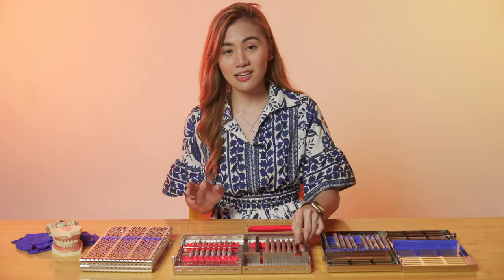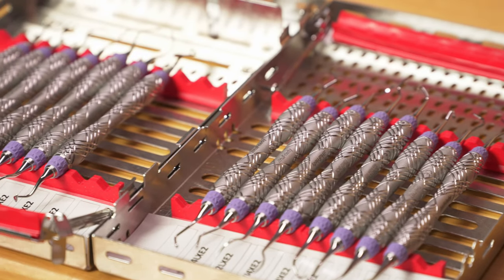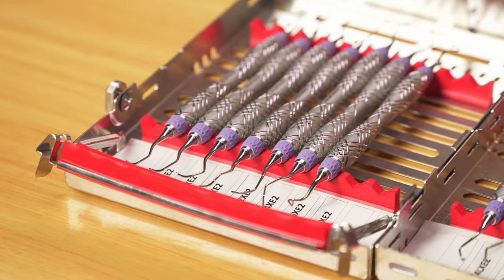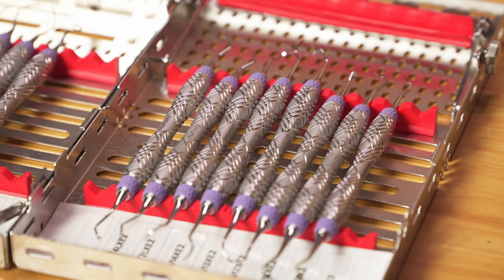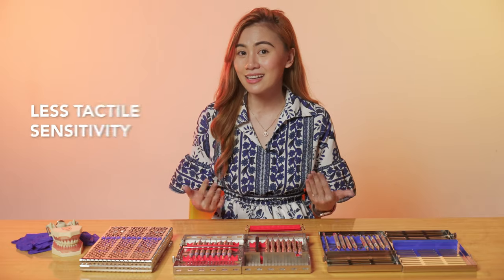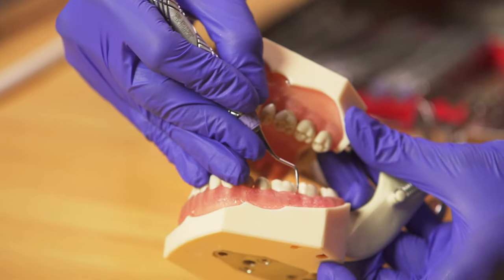So still discussing handles, the Harmony series is still made of durable metal, contrary to the belief na lightweight handles are more ergonomic, which is made of plastic or silicone. Studies have shown na they offer less tactile sensitivity as compared to metal handles. Ako, I personally still choose metal handles over plastic or silicone handles. It just feels na mas may control ako and mas secured yung grip with the metal handles, lalo na pag naka-gloves.